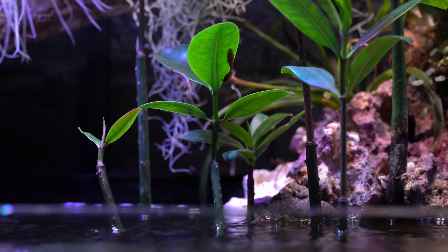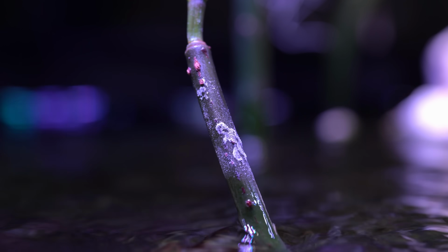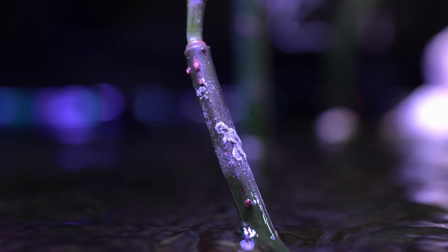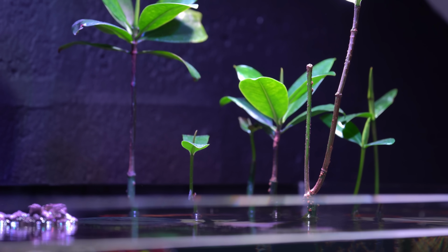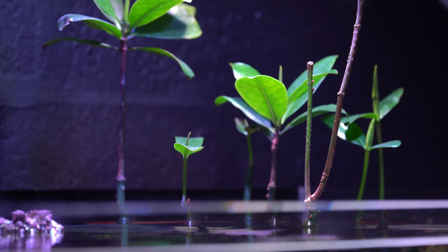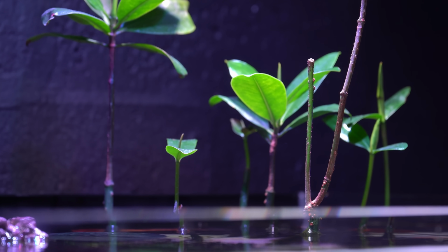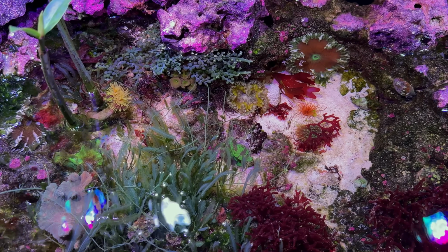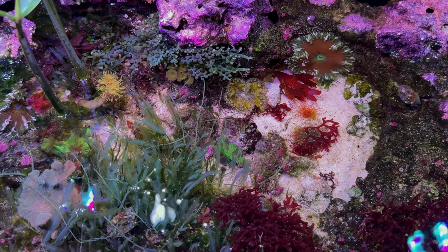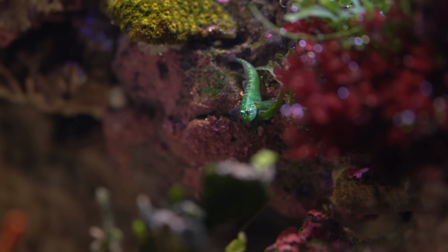Now this is pretty cool as well. Look at the white crust on the trunk of these mangroves. It's salt. In the wild, this salt gets washed off with the tides. Unfortunately, my aquarium doesn't have a tide system, so I have to spray it off manually. I am so happy with the way that the tide pool is taking shape. It's the perfect hideaway for small critters.